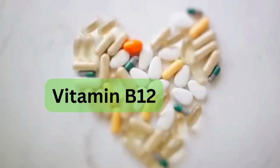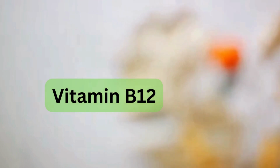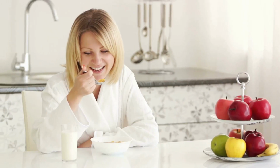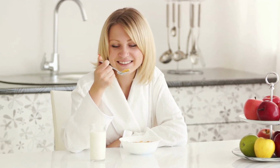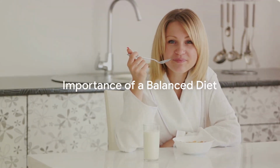And last but certainly not least, we discussed vitamin B12. It's a nutrient that's particularly important for vegans to pay attention to, as it's mainly found in animal products. But don't worry, there are plenty of fortified foods and supplements available to ensure you're getting enough.